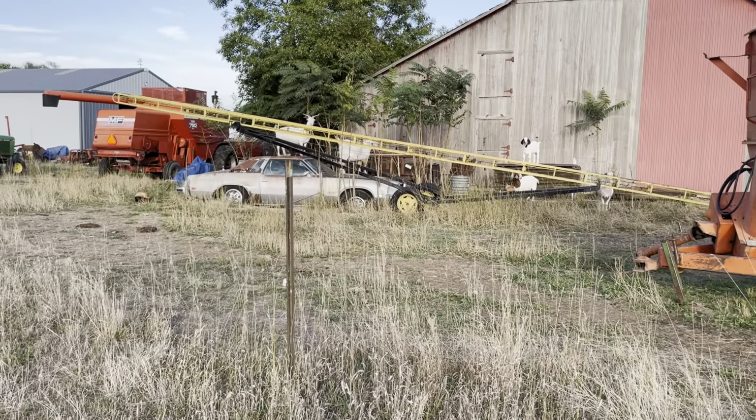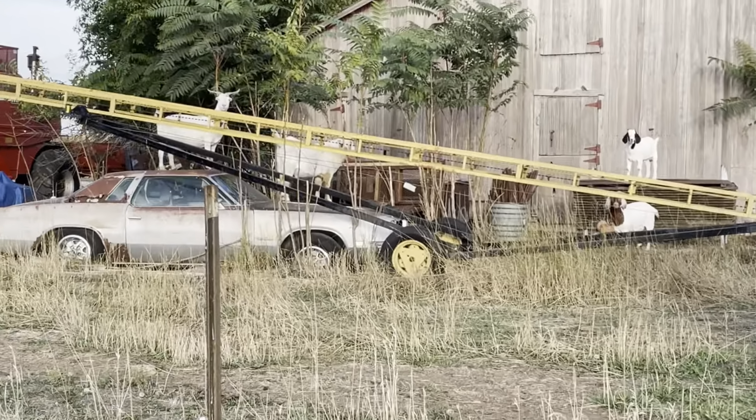I want to show you guys something quick. So the goats are out here. And if you guys know anything about goats, or you just see my videos, they love to climb, right? So look at this. Can you see them? I'll try and zoom in.